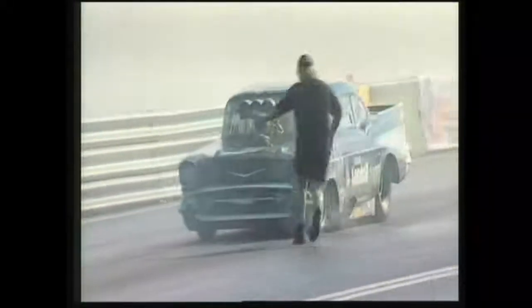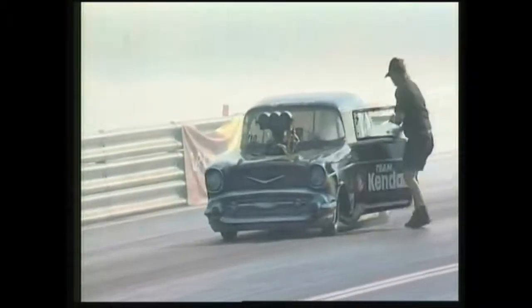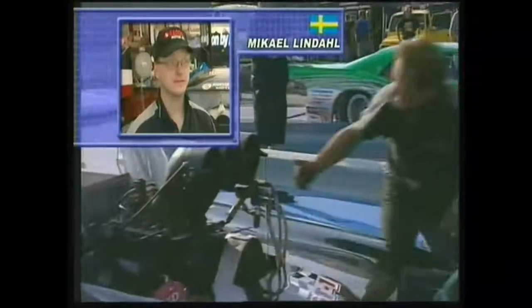So we've got a classic confrontation here for our final. We've got the supercharged car, Sweden's Mickey Lindau, against the big nitrous car of Håkon Nielsen. So Mickey, your first ever final in Pro Modified. After what happened at Mantorp last weekend, you must be so happy to get to the final.